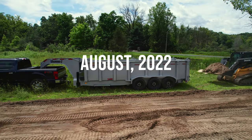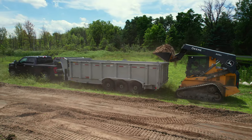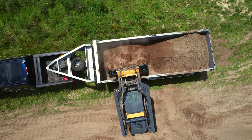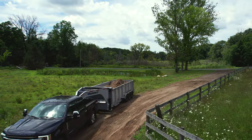Another knucklehead move that we made, overloaded our dump trailer. You know, I had big hopes for the big trailer, right? It's a huge 20-foot high side trailer. You would think you could load that thing up and haul what you want into it. And that's what I discussed with the dealer when I bought it. This is what I want to do with it.